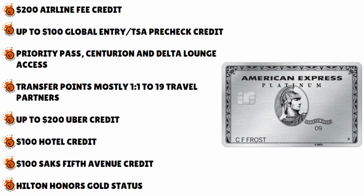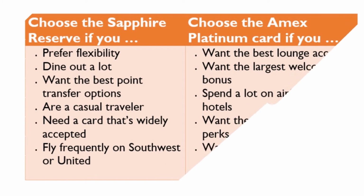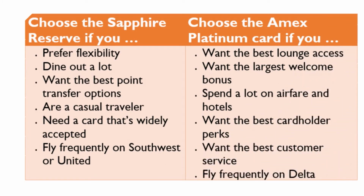So we're showing you right now on the screen a comparative table when it comes to the benefits. All right, so look at the table right now. We're just showing you which option is best for you depending on what you need to do. So choose the Sapphire Reserve if you prefer flexibility, if you dine out a lot, if you want the best point transfer options, if you are a casual traveler, if you need a card that is widely accepted, and if you fly frequently on Southwest or United.